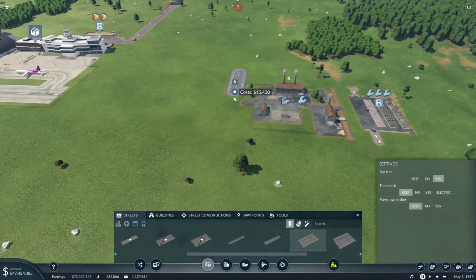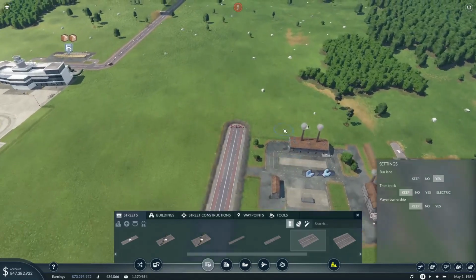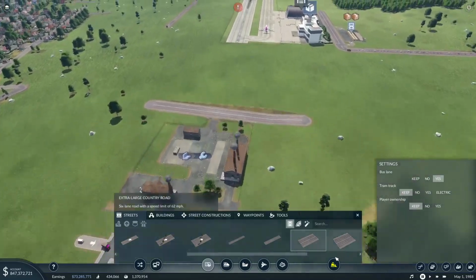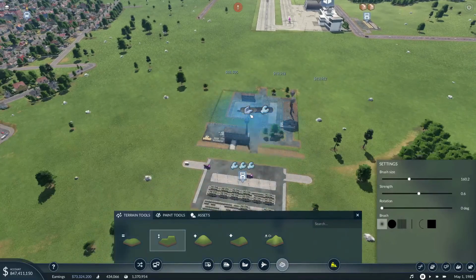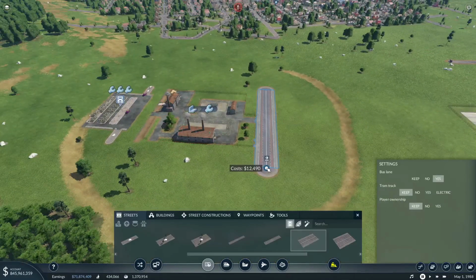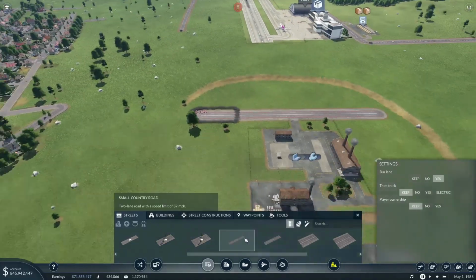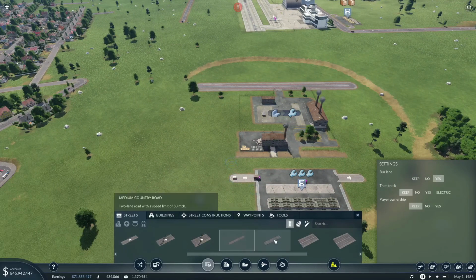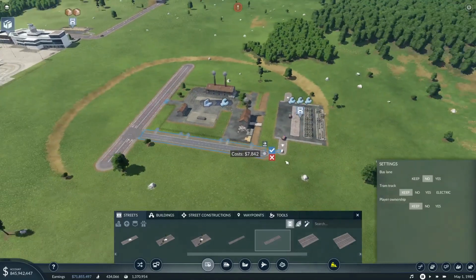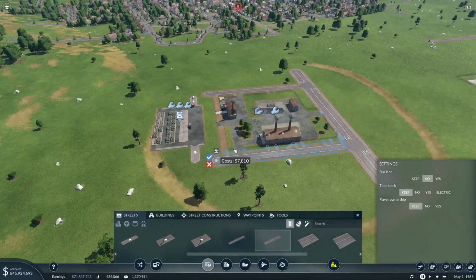Before we do that, I'm going to put in a straight road right here. I don't love how that dips, so I'm going to actually come in here and flatten out a pretty sizable area. Then I'll extend this out just like that. And now what we're going to do is I'm going to get a road back in here with no bus lanes.